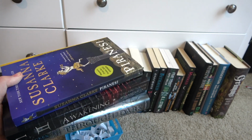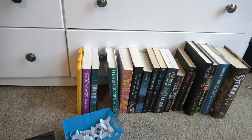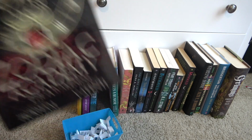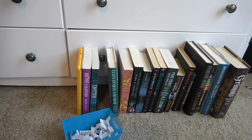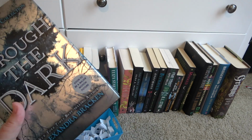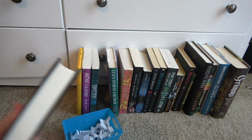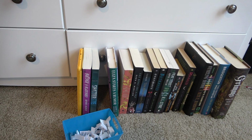Okay, so we've got Pure Nessie, Zodiac Academy, The Awakening, and Through the Dark, which is actually rolling in The Darkest Minds, which is on KU. So I'll be rolling in The Darkest Minds on KU, and then I'll read the first short story in this book to accompany that. Okay, well, that was fun.